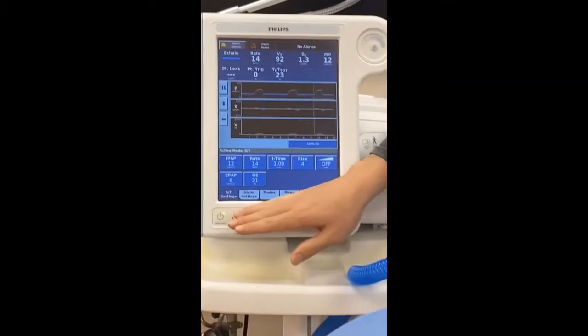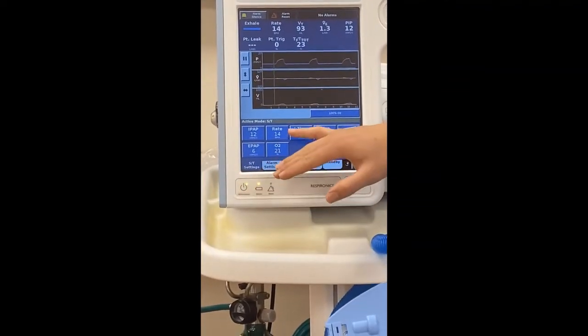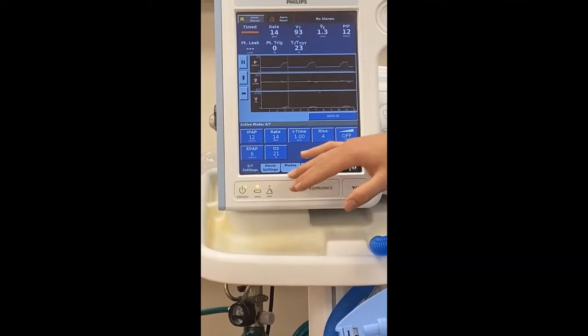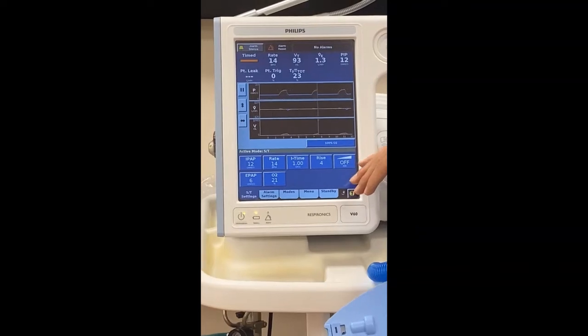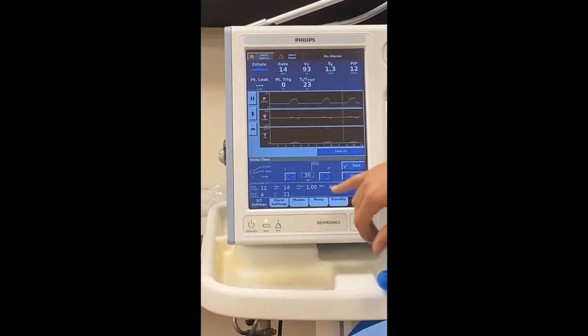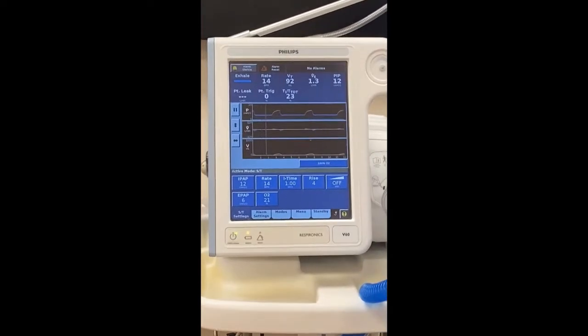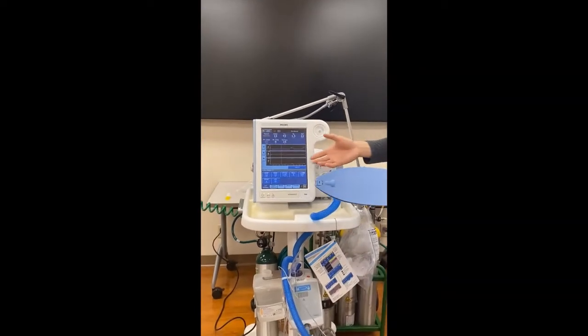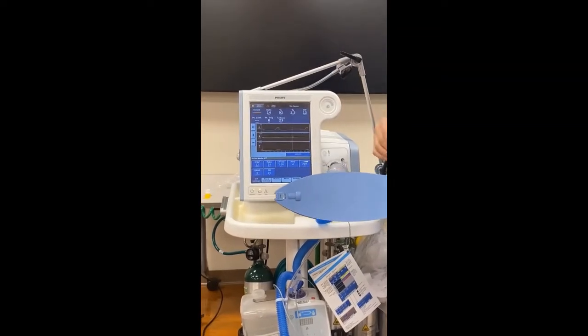We have a couple of settings here that display an IPAP, an EPAP, a rate, FiO2, I time, and rise time. This right here is what we call our rise time, to help gradually increase those pressures in case the patient is having discomfort right from the start getting these pressures. We can actually ramp up to that set pressure.